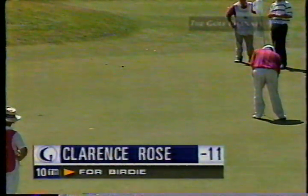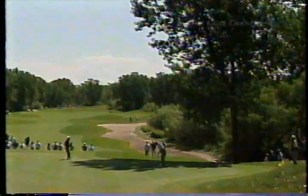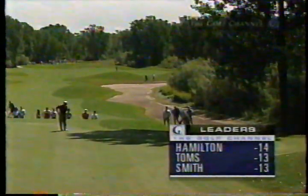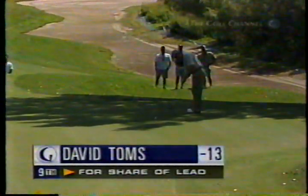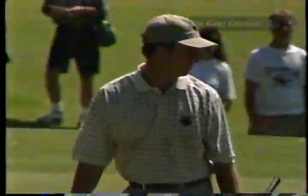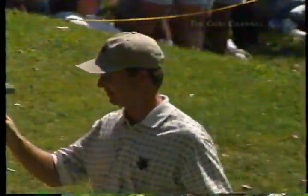Let's go back to the 10th a moment ago, and Clarence Rose to get to 12 under. Clarence Rose, no problem with that putt. Poured it in. And after a brilliant shot from the fairway, David Toms for birdie at the 9th. The tough thing he has here is reading it through the shadow. That's always tough for a golfer. Luckily, there's not much break to this putt. What a great birdie. That'll jump ahead of a few guys. Picks up 1.5 shots on the field, really. First birdie of the day at the 9th, and he is now a co-leader in this tournament.